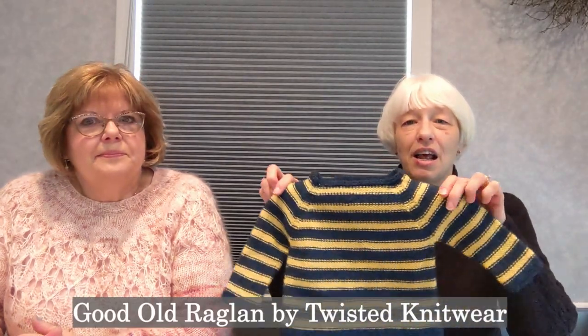I'd like to make another one in solid, though. But I'm trying to use stash. During COVID, that was my goal: pick everything out of my stash to use. The first year of COVID, I was really good with that. I made sweaters the first year. And the second year, I was making accessories and blankets and other things. Anyway. Well, last time I was talking about the good old Raglan, and I finished that.